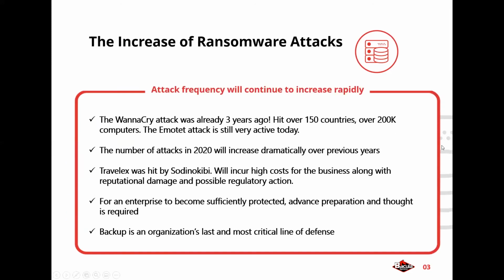For ransomware, everyone on this call is well aware of ransomware. It's been around a long time. It hits the mainstream press every now and again, probably the most recent examples being the WannaCry attack, which is already over 3 years ago, that hit 150 countries and, to the best of our knowledge, over 200,000 computers. More recently, we've had the Travelex attack that has put them offline for weeks, and from which they are still recovering. The reality is we can expect these kind of attacks to continue to increase.